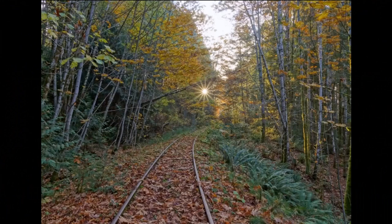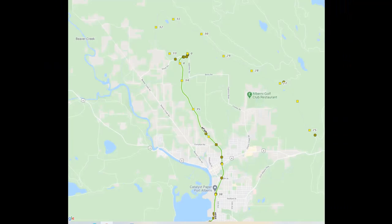A railway hike along the Beaufort Slope near Port Alberni. This is on the Esquimalt and Nanaimo Railway's Port Alberni subdivision. Here is a railway map of the Port Alberni area to give you context. My hike is in the upper part of the map.